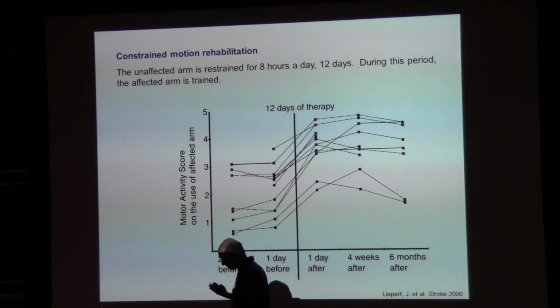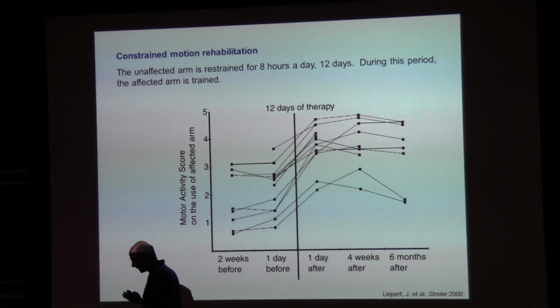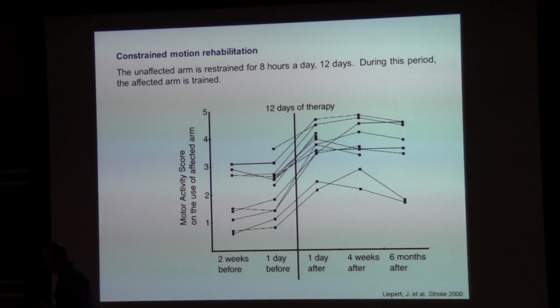And it's so simple. Basically, what one does is that after a person has a stroke, say it's affecting my left arm, now I want to use my right arm.